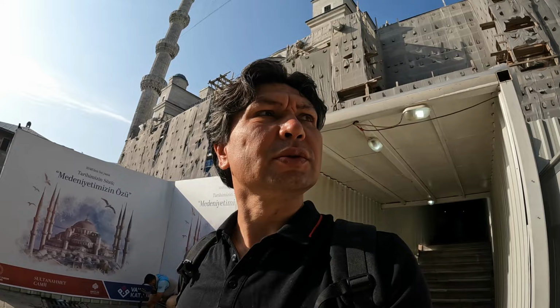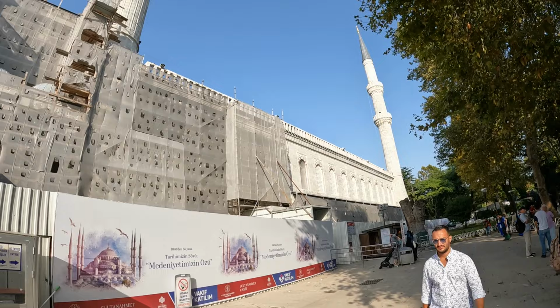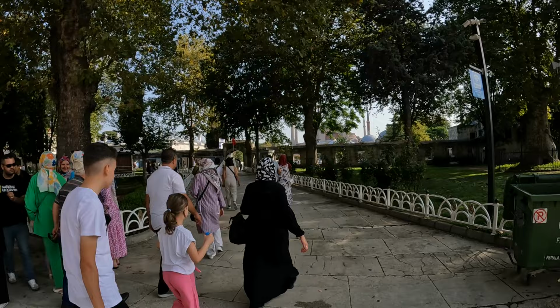So this is the exit. Jame Masjid. I came other days, it was quite busy. Yeah, so it is covered up. Can see a little bit of it. Maybe in the future. So this is the yard.